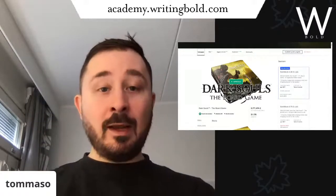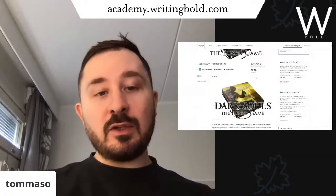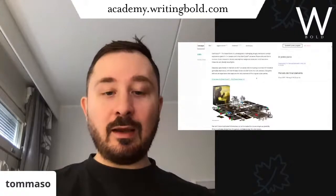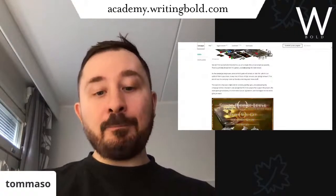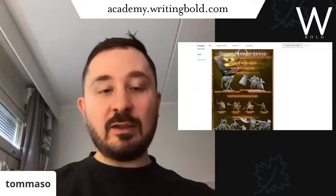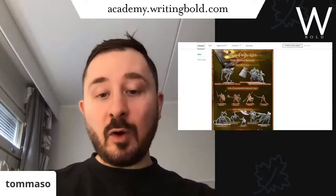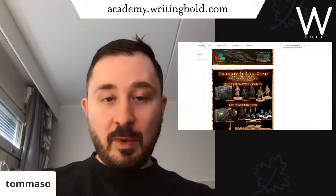So what happened? Let's take a look very briefly at the campaign page. This is one of these very dense campaign pages. This is more or less how the base game looks. And then the page starts listing this never-ending list of miniatures. If you're a fan of the game, you might recognize some of the popular enemies. I actually was a backer of this. I painted most of the bosses just for the fun of it.